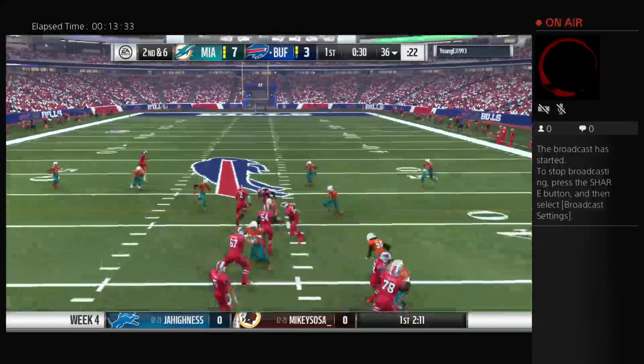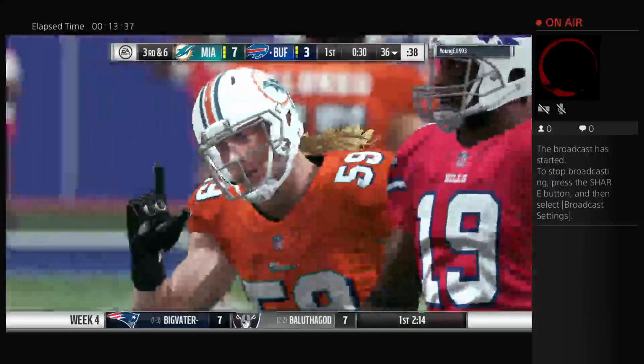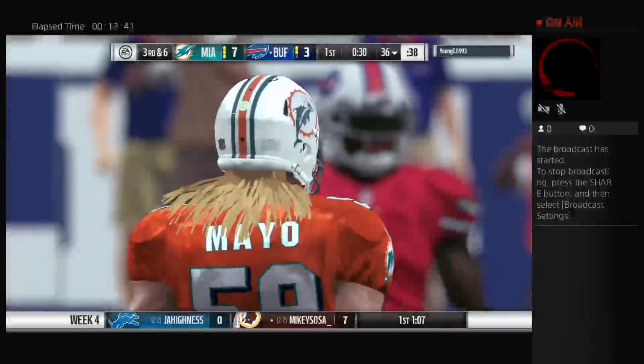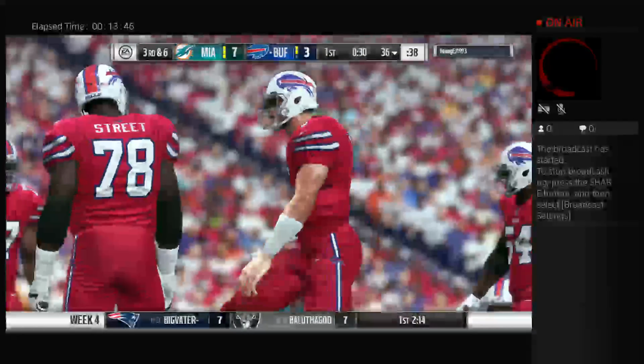He'll look to throw, and that is incomplete. There are a good number of coaches that any time they call an in route are really worried about the play because there's so much traffic ordinarily that the ball has to get through to get to the receiver. And on that play, it was batted down.